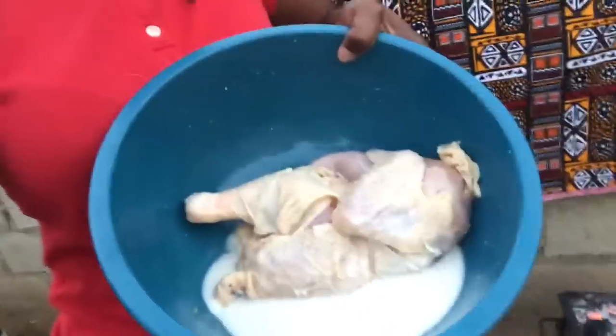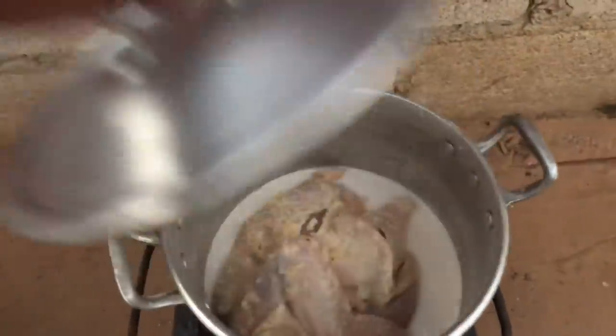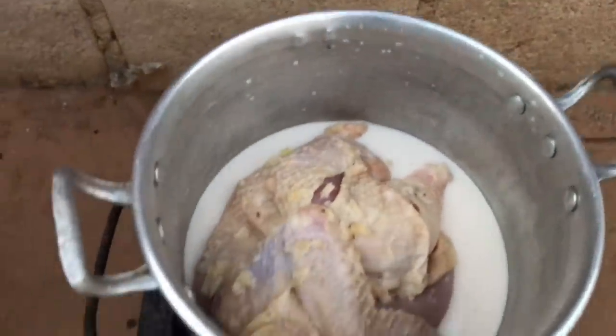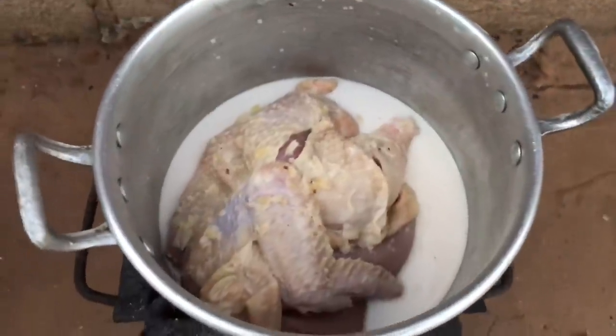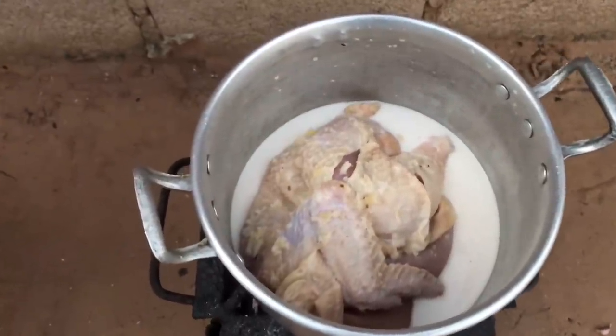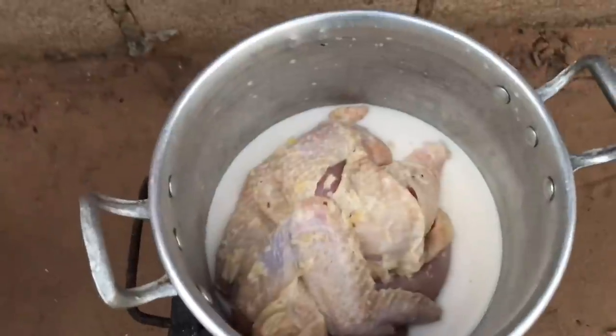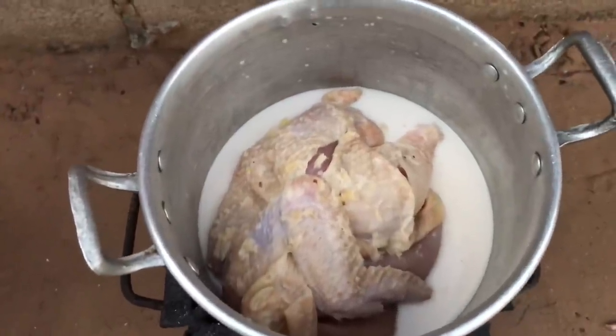Hi friends, after 1 hour, it's time to roast our chicken. First, we have to pre-cook our chicken to facilitate the roasting process, okay? Now we will wait like 15 minutes to begin to roast, okay?